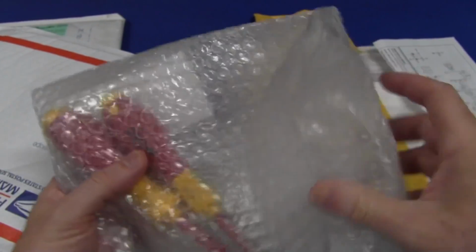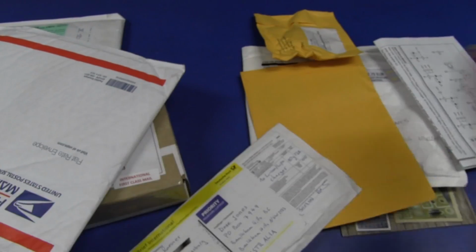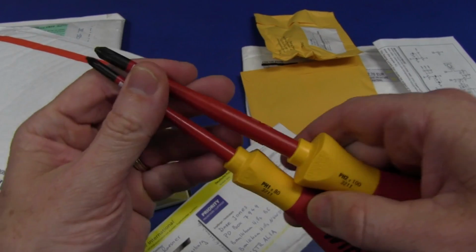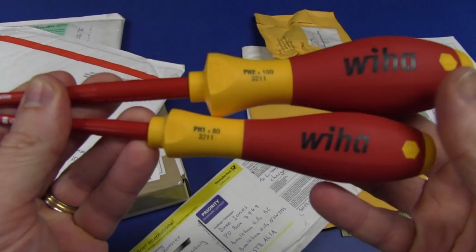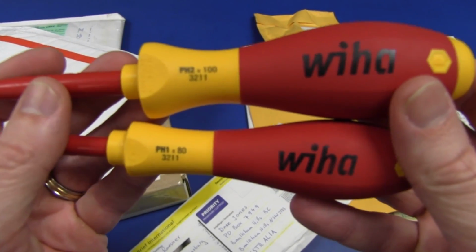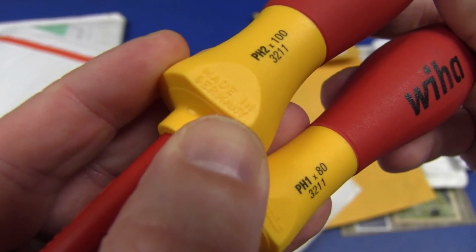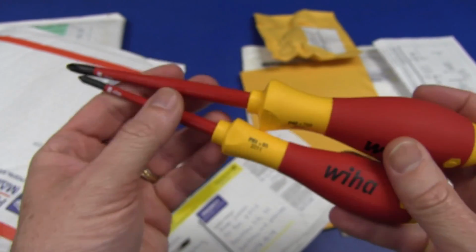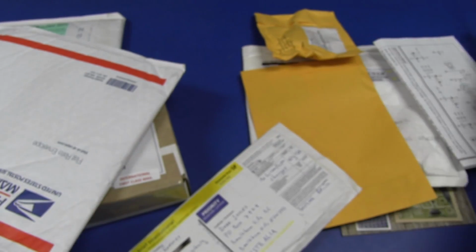And ta-da! Oh, screwdrivers. That's right. He clued up. He heard that I had lost my screwdrivers, so he's sent me a couple of new ones. That is absolutely brilliant. Thank you very much. They are WIHA brand. I've never heard of them, but they are made in Germany. Brilliant. There it is. Phillips #1 and #2 point. Thank you very much. Can always do with screwdrivers here in the lab.